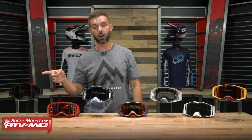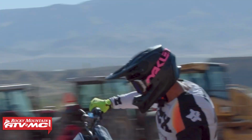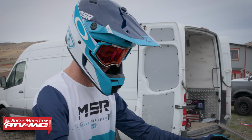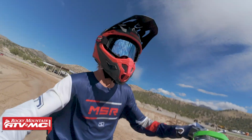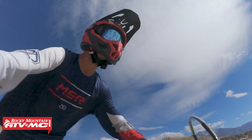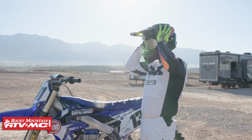What I like about the Airbrake is the fit on this. You know when you have a pair of shoes that you've had for a long time, or maybe a pair of Birkenstock sandals that are broken in just nice, and you put them on, it just fits your foot perfect. That's how I feel when I put a pair of the Airbrakes on. It just fits right over my face. It feels like they were custom fit for my face. So as far as the fit goes, it's my favorite fitting goggle that is up here on the table.